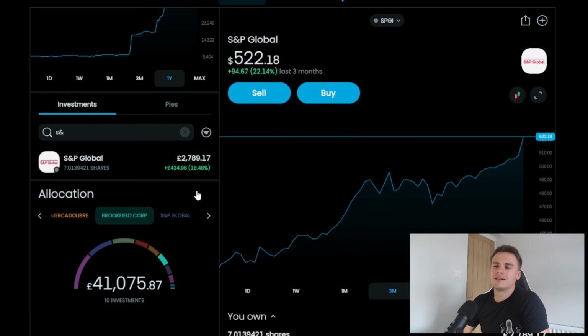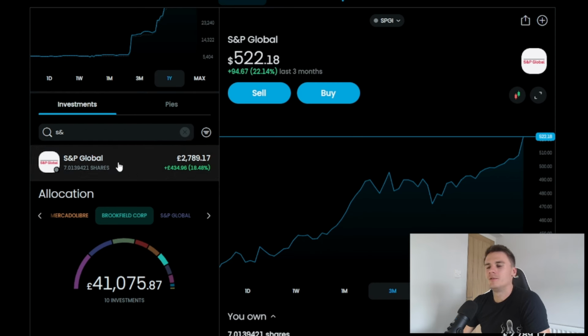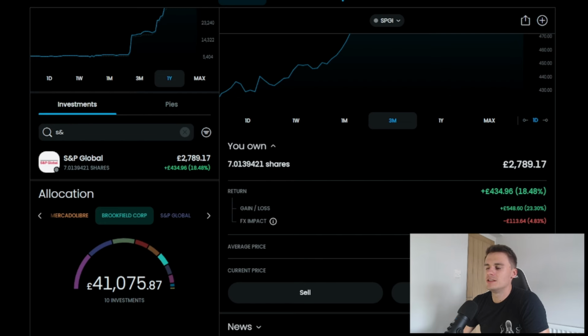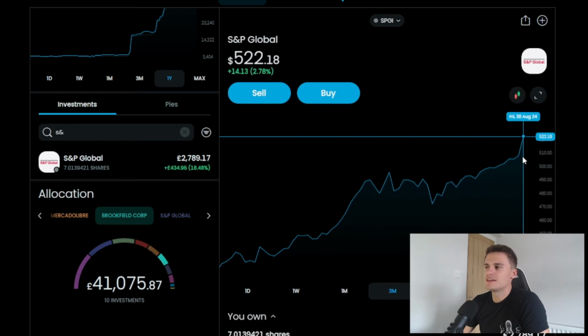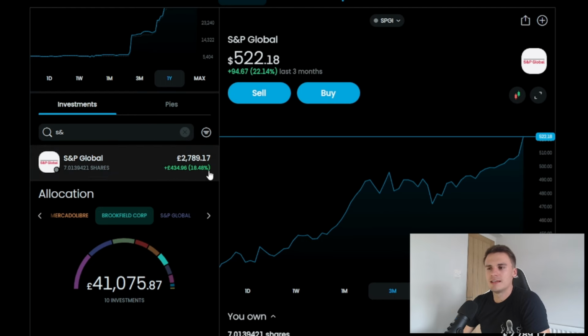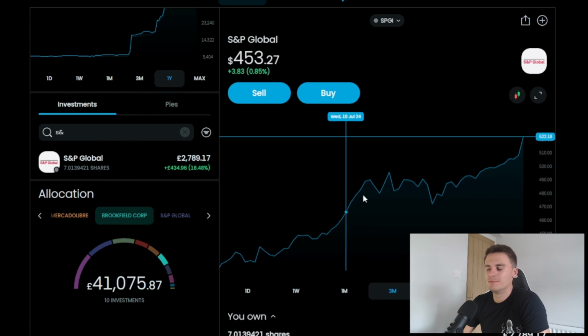S&P Global is another one that I've been invested in for a while now. So I have 7 shares at a cost basis of around $419 per share, and it's now sitting at $522. Which gives us an overall value of around £2,789, and around £434 of that is in gains, upwards of about 18%.